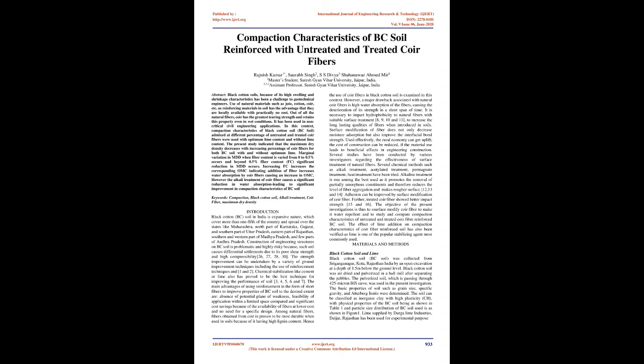Use of natural materials such as jute, cotton, coir, etc. as reinforcing materials in soil has the advantage that they are locally available with practically no cost. Out of all the natural fibers, coir has the greatest tearing strength and retains this property even in wet conditions. It has been used in non-critical civil engineering applications.